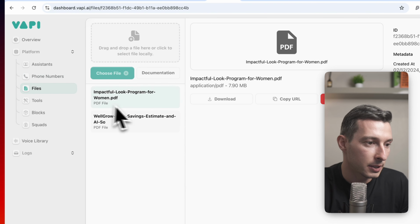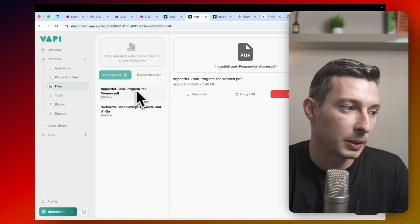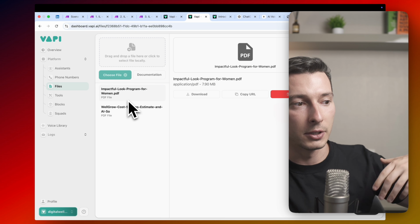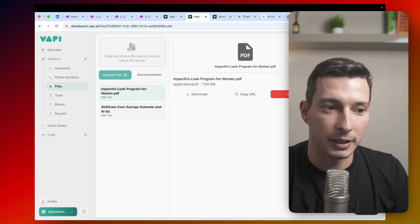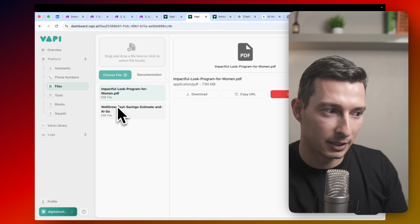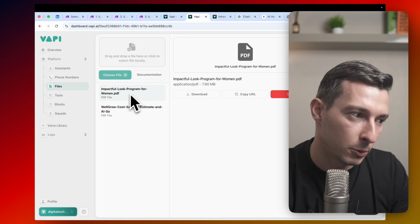Then for files, this is pretty much the knowledge base for your AI voice caller. This is where you would upload the information that could help answer any questions they might have. This could be the work hours of your business or any relevant information that we don't want to include in the prompt because it costs more money if you add more tokens to the prompt itself. So that's why we use the knowledge base.